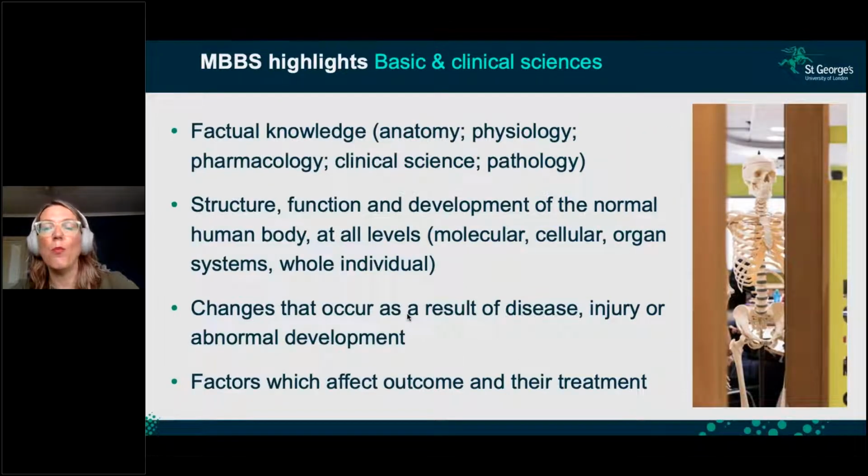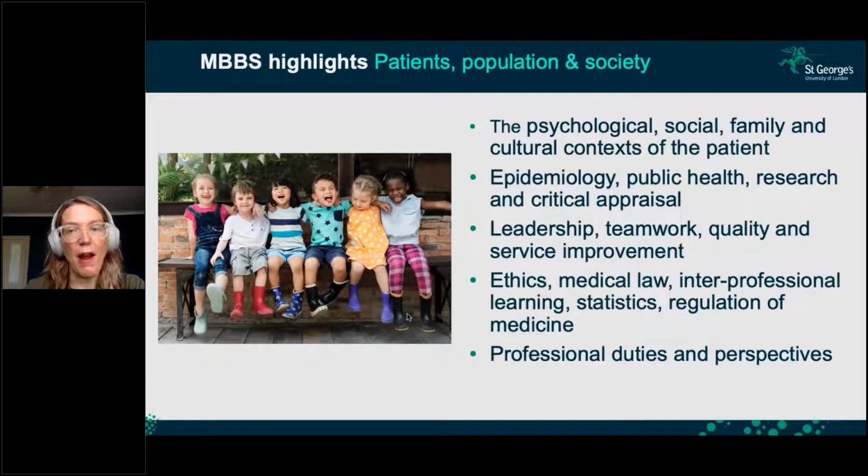In each of these modules, there is a lot of focus on the professional knowledge that you need, the basic and clinical sciences, the structure and function of the body in health and disease, and of course, the response to treatment and outcomes. In parallel to this, we also look at the broader context in a theme we call patients, populations, and society. This covers epidemiology, public health, the legal and ethical frameworks in healthcare, and also the NHS and other health systems that help to deliver care.